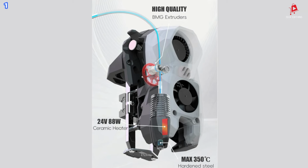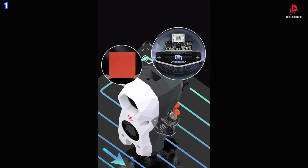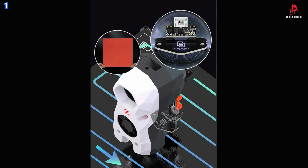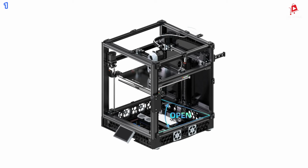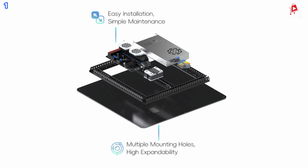Additionally, the Siboor CNSE Corexy 3D printer includes an independent 3-axis system that delivers exceptional layer detail and precision, perfect for detailed and intricate prints. The automatic gantry leveling ensures that the machine is always in perfect alignment, making it even easier to use.